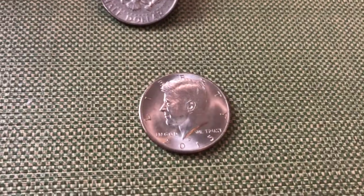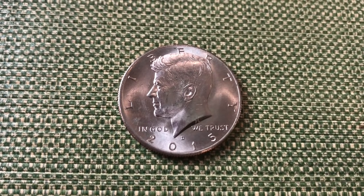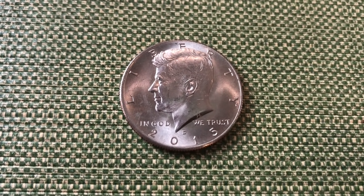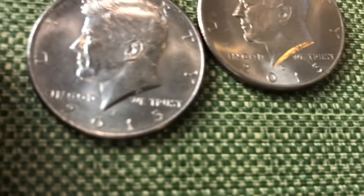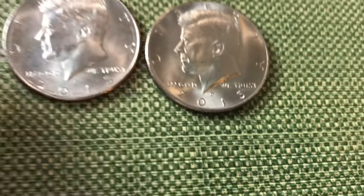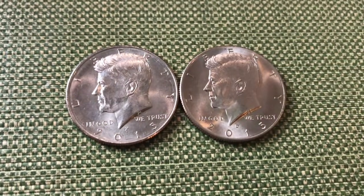Hey collectors, we're a little more than halfway through this hunt, but we've come across another NIFC, the second one from 2015. Actually, this one looks like it's from Denver, and the other one that we found was from Philly. All right, wow, we got one from each mint. That's pretty cool. We'll keep going.